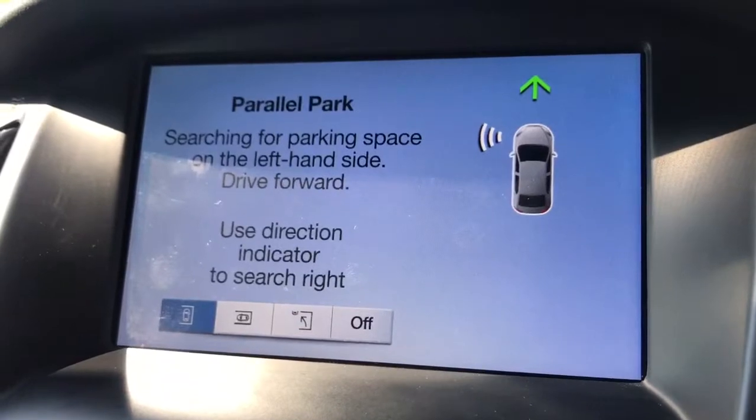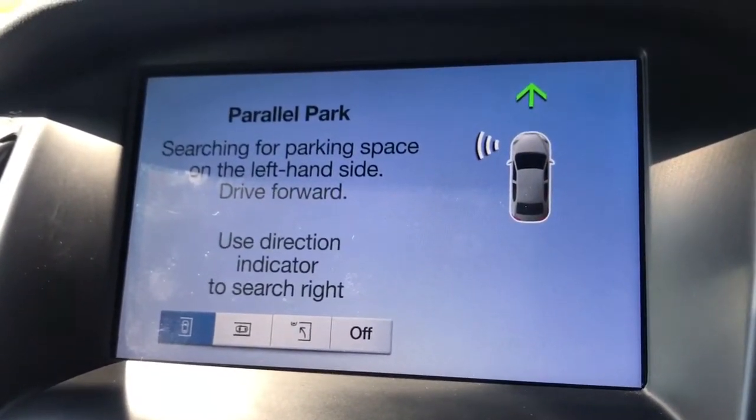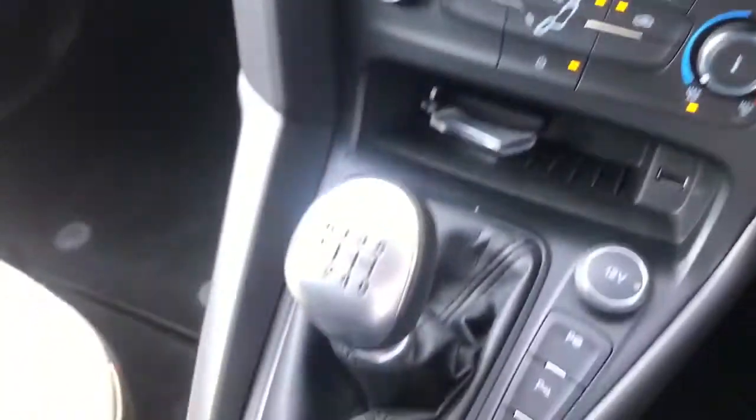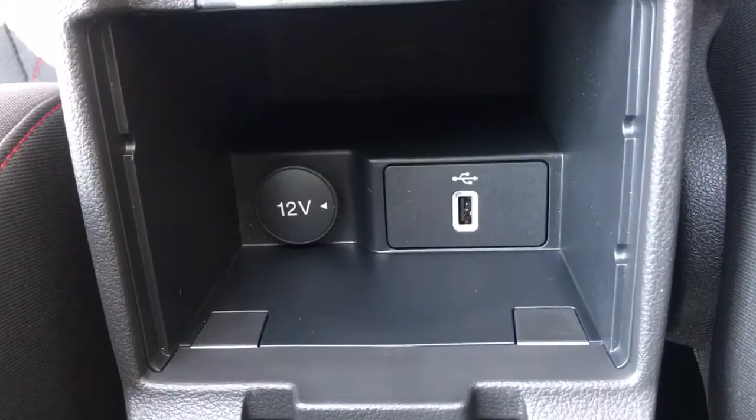There's again a couple of videos showing this working on our website and our Facebook page, which I'd highly recommend checking out. Finally, we have a 6-speed manual gearbox, and then in the central armrest, a second 12-volt charging socket and that second USB input.